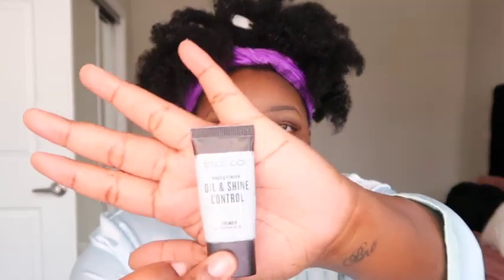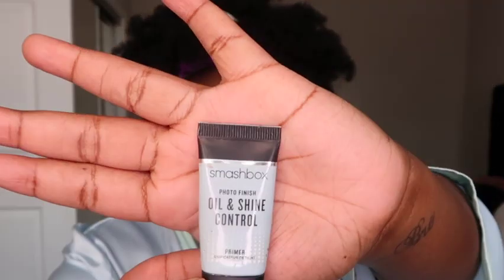So my favorite primer to use, I want to try the Milk or the e.l.f. Hydro Grips that they have, but right now my favorite one to use, because I am an oily person, like I could bottle my face oil, but I would never need it, I just produce so much oil, is the Smashbox Photo Finish Oil and Shine Control. I have this little travel size one I'm gonna be using today, and a little goes a long way.